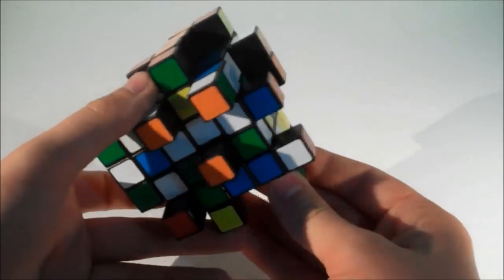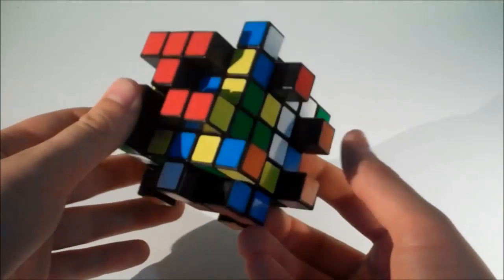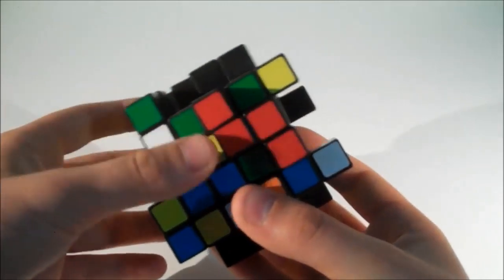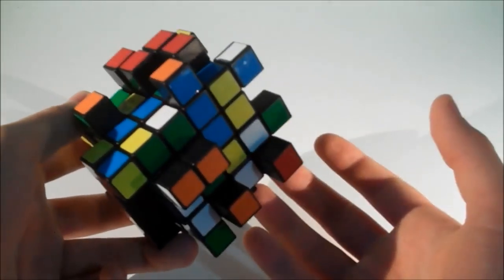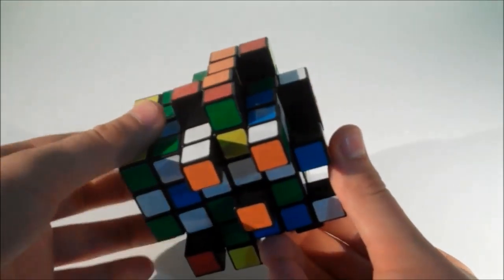Now most cubers nowadays can solve them no problem. So what's so hard about this puzzle? Well, the concept of the puzzle is quite difficult to grasp, as it does take quite a bit of getting used to and it is quite new. But once you know what to do, it really is quite simple.